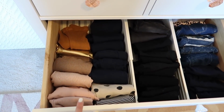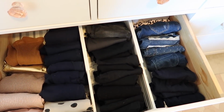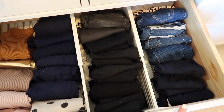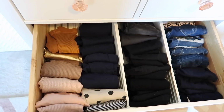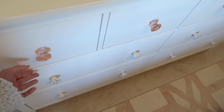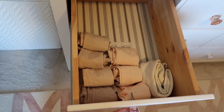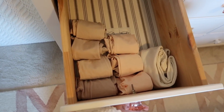This is her leggings, shorts, jeans drawer. She has a lot of navy blue leggings and shorts because that's what she wears to school. And then up here, this is her tights drawer, mostly just tights for dance.